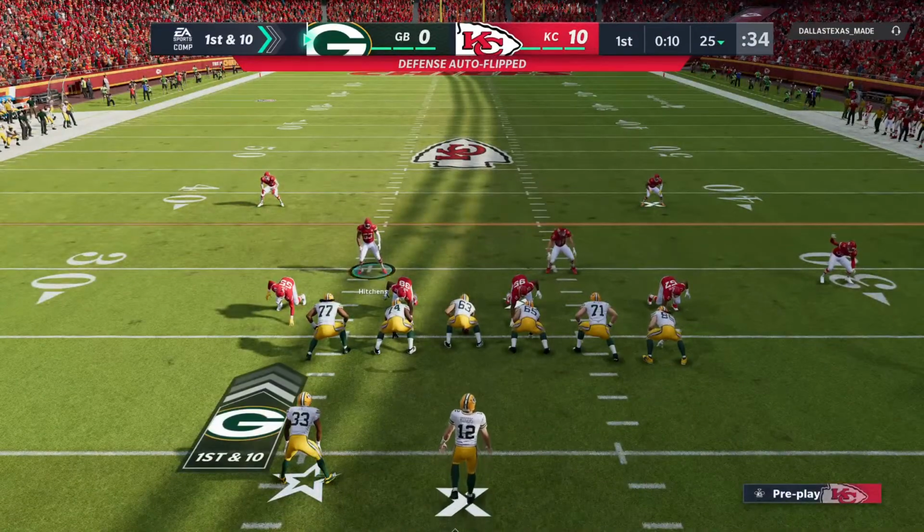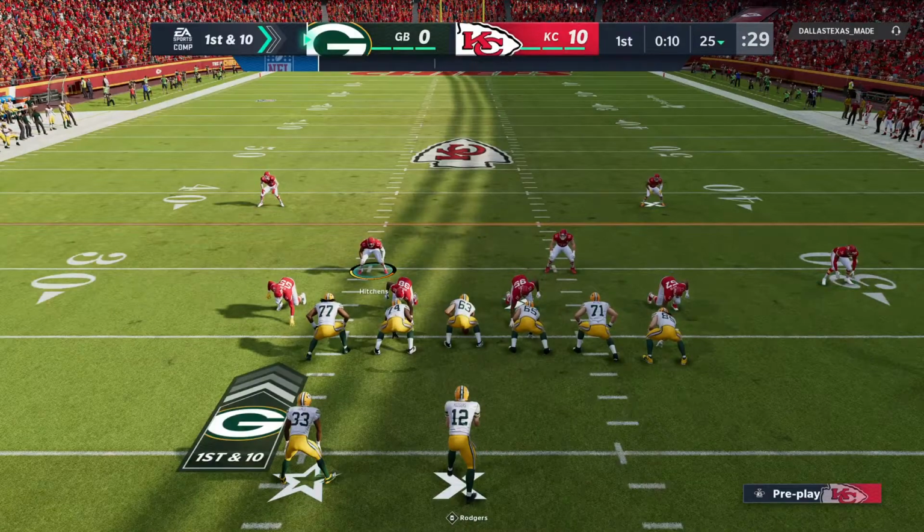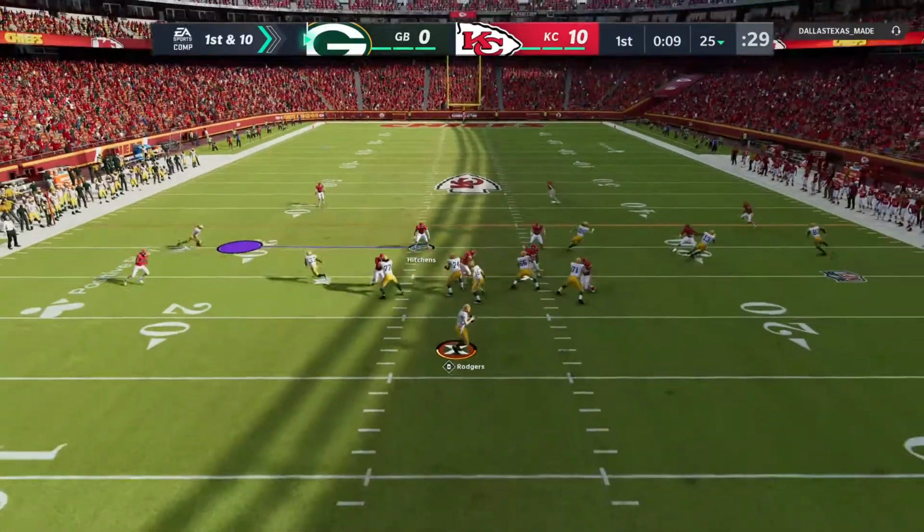Offense ready to get their next drive underway. They'll look to get something started. They need to, down 10-0 early, as they've got it 1st and 10.